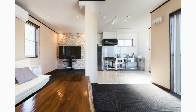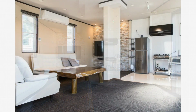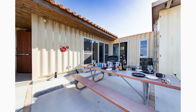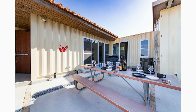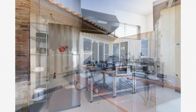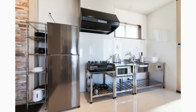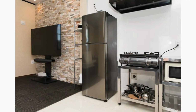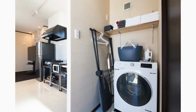In addition, the lounge area features a live-edge coffee table and a large TV to stream your favorite shows. The glass doors also lead to a sizable patio that doubles the living area and gives it an air of spaciousness. From the lounge space is a simple, fully functional open kitchen that has stainless steel appliances and storage shelves. Past the kitchen is a laundry alcove.